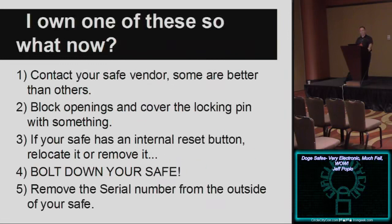So what do you do if you got one of these? Because odds are you probably do. Contact the vendor. Some care, some don't. Like I said, CenturySafe cared. I mean, they tried. I think they were in a situation where it's like, we're not going to recall 10,000 200-pound safes that cost $600.